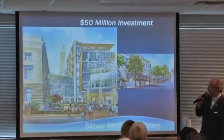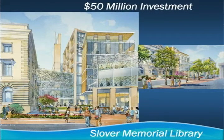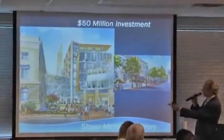For anybody that hasn't seen our new rendering for the Slover Memorial Library, this is also right across the street from the new MacArthur Station, and this is the new rendering by Newman and Associates of what will be our new $50 million, upwards now of $60-plus million new public library that will replace the current Memorial Library that got torn down to allow for the light rail system to go through there. The building on the left is where the current Memorial Library is currently housing most of its collection. It's going to be connected by this glass atrium to a new building that will be built on the right-hand side there, and this is Plume Street.